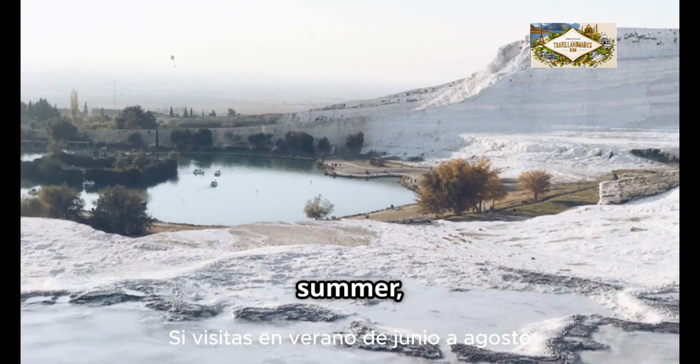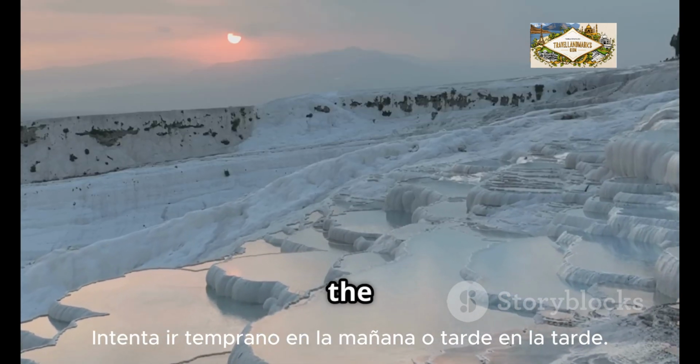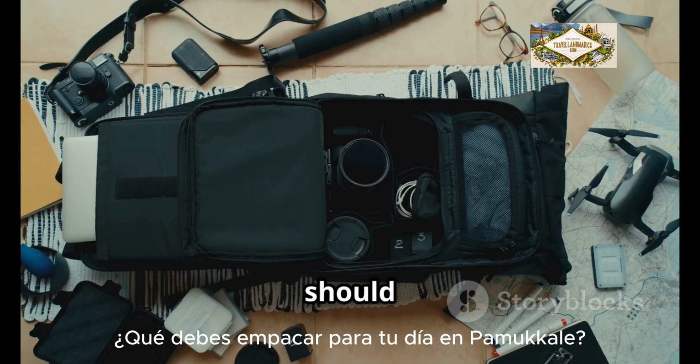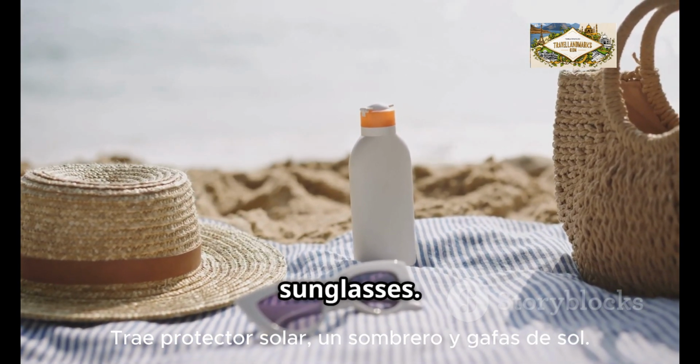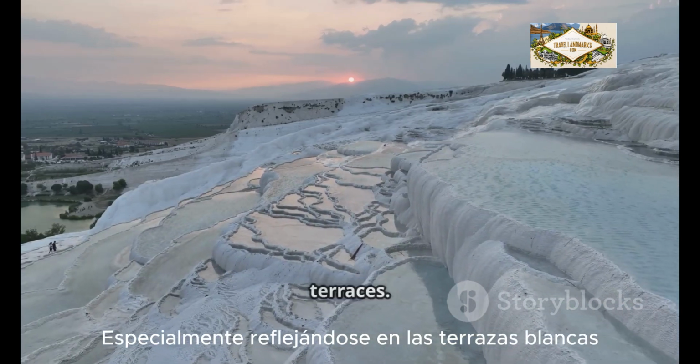If you visit in summer, June to August, it can be very hot. Try to go early in the morning or late in the afternoon then. The light is also better for photos at these times. What should you pack for your day at Pamukkale? Sun protection is very important. Bring sunscreen, a hat, and sunglasses. The Turkish sun can be strong, especially reflecting off the white terraces.